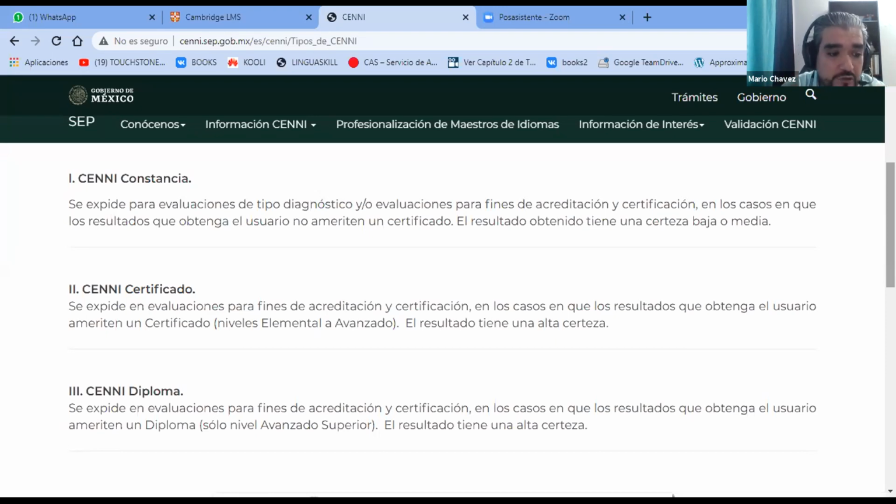With the exam you're going to take with us, you can get a certificate for 5 years, or you can get a diploma for 10 years. Okay, that's going to be up to your results. The exam goes from A1 level to C2 level, so you can get the diploma if at the end you can pass the exam with a very high score.